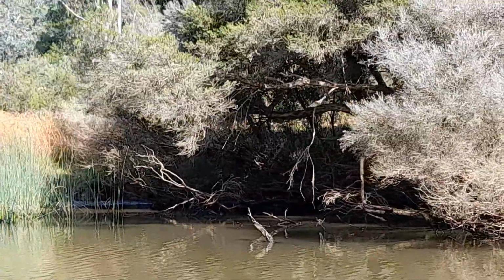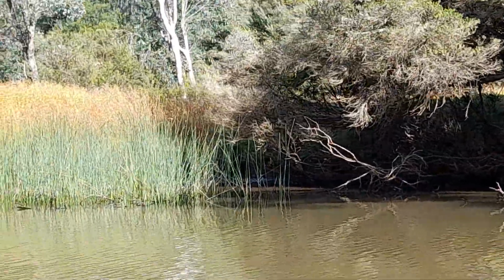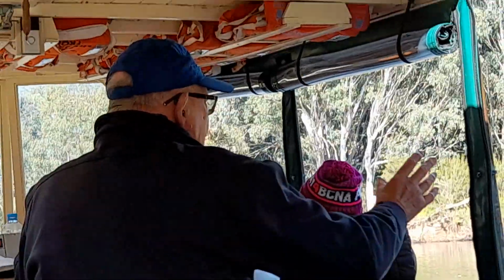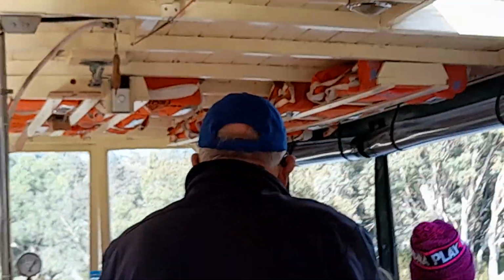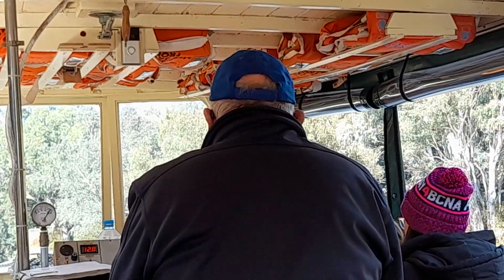They have two burrows because when the female's looking after the young, the male's excluded to the secondary burrow. And that burrow follows the contour for about 20 metres to the higher ground. So we're in a very healthy river system.